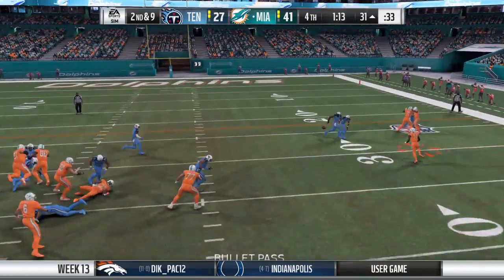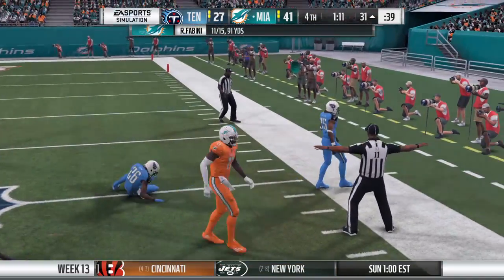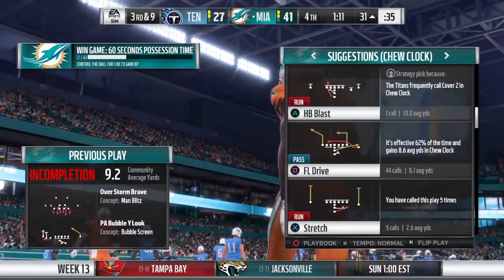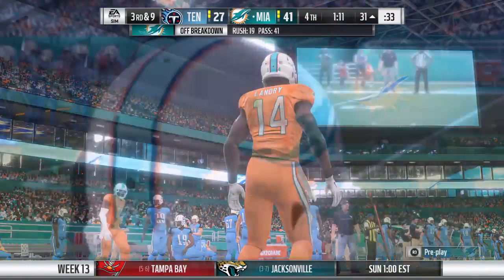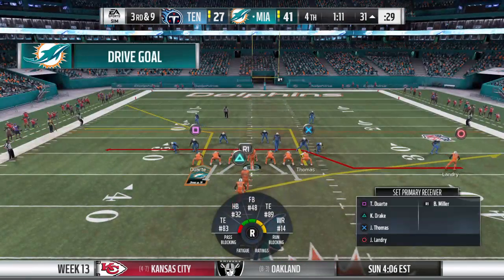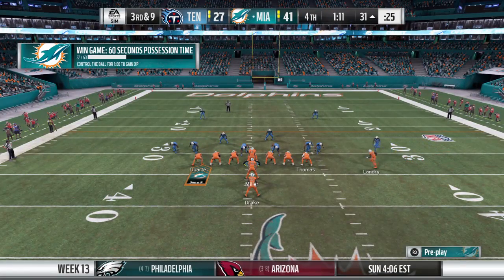Back to throw. And incomplete there. A nice hit jars the ball free and brings up 3rd down. That's very well timed there defensively because it's not a bad throw, but the collision came at the exact time he was reaching to bring in the football. Really, really well done. Decent offense, just better defense.